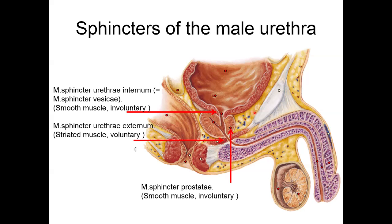Only in the outlet of the pelvis. After the outlet of the pelvis, there are no sphincters. There are no smooth or striated muscles around the urethra. So 3 sphincters in male.